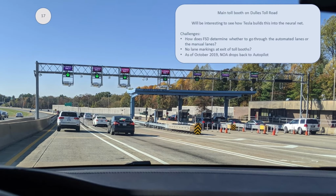Skill 17 is out the Dulles Toll Road. Everyone that's a local uses the express lanes on the left. At the moment, Navigate on Autopilot drops out here. Autopilot itself gets really flaky. Once you're through the gate, there's no lane markings. It's a huge funnel down, with people doing weird things. So this will again be a great test case to see how Navigate on Autopilot skills improve for these unusual scenarios over time.